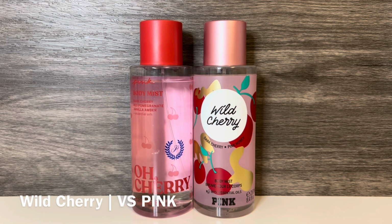And for comparisons, first I have VS Pink Wild Cherry, which has notes of dark cherry and pink honey. And this has been my only real cherry mist from Pink. It smells like dark, juicy Bing cherries with delicious sweet honey. It's sweet and fruity without being cloying, and I like the combination of the cherry and honey. While these are both cherry scents, Wild Cherry is a lot brighter and its cherry feels more fresh, and the scent overall is less sweet. I have to say that I do like Oh Cherry more now.